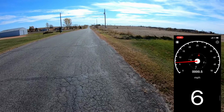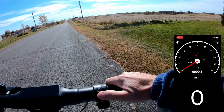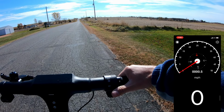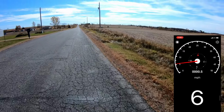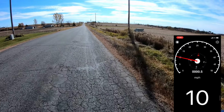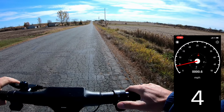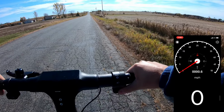now let's test an acceleration test here. We'll start in mode one first, and we'll see how quickly it accelerates to the top speed of mode one. And here we go. All right, we're at top speed, 10 miles per hour. So that happened really quick. Let's put her in mode two and see how quickly that accelerates.